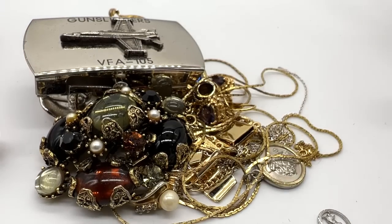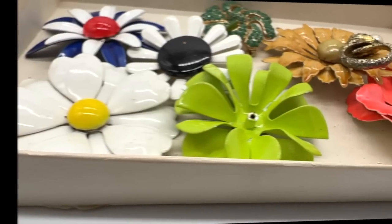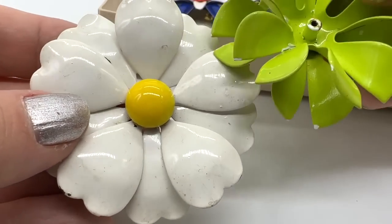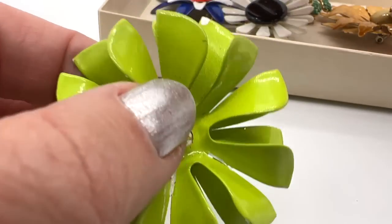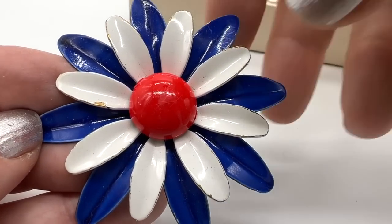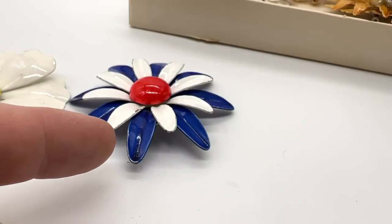So let's move on to a junk store haul that I got today. This is the first time that I'm going through this stuff too. So first up, I saw these. He said you can have all the metal flowers for $5 for all of them. But what I ended up doing is at the end, yeah, I know they're not all great, at the end, I paid him $400 for everything, and you're going to see why I paid that price when we get to the ending part.